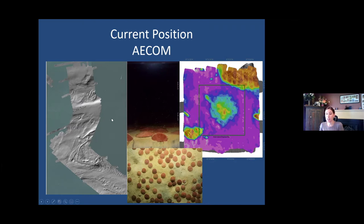Another way that we look at things is through camera imagery. We can send a camera down onto the seafloor and take a look at the side of the seafloor. It slices down through the seafloor and takes a picture, and we also pair it with the top. In this particular image, you can see that there are some sand dollars down there in a sandy environment.